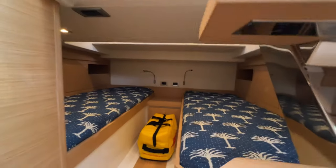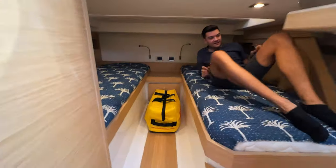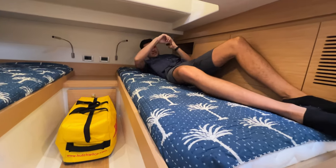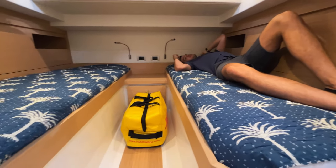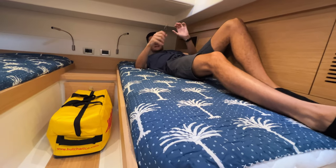And then two more beds down here. There we go. I'm going to go lie down. Go in there, Johnny Mac. We'll lie down. Just going to make sure we're not going to... Yes, good idea. I mean, I'm 6'5" and I could genuinely have a nice, comfortable sleep in here. Look, it's much bigger than a business class plane seat, that's for sure.